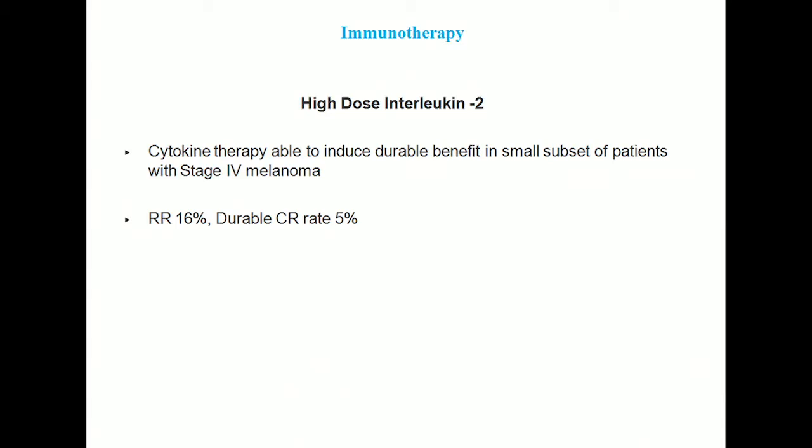And while it's a very toxic therapy causing potential for capillary leak syndrome and renal failure, and one may need ICU-level care, the reason it was FDA approved is that 5 out of 100 people could develop durable benefit, which is complete and long-standing.